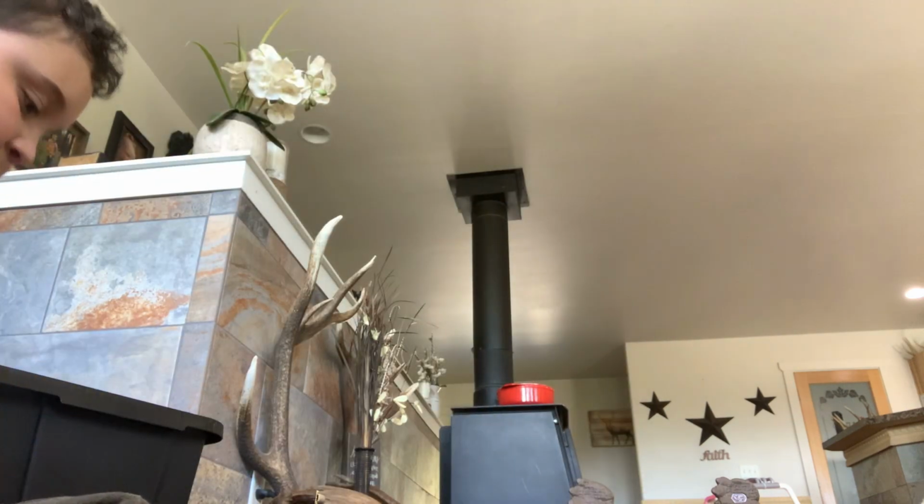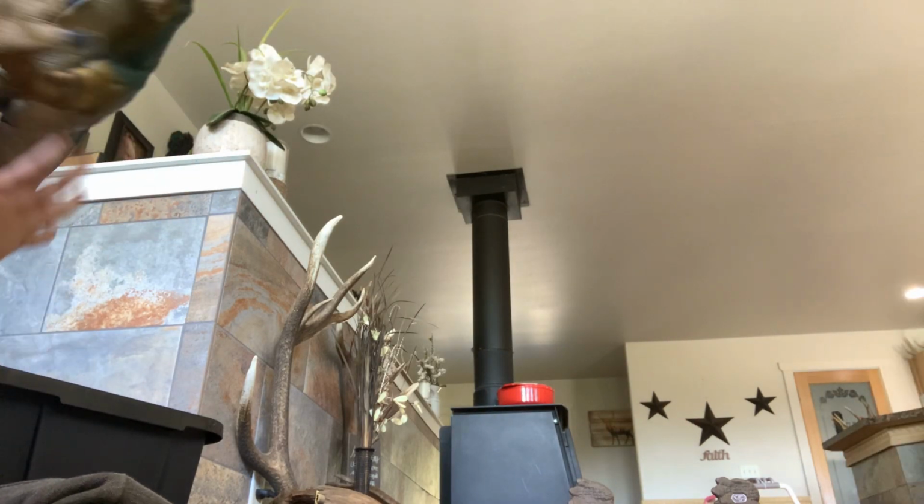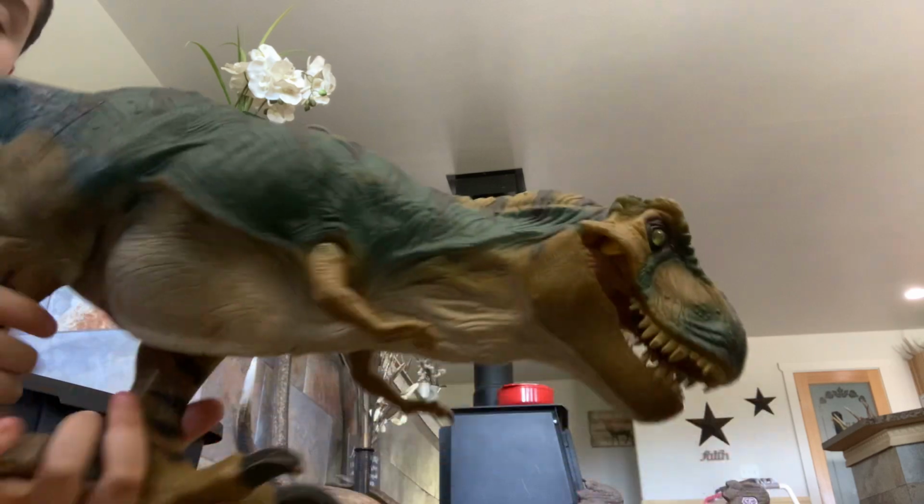Addison, Mom said to put the pillow up. I'm looking at his. Okay, now here's our second review out of the box. We have the Jurassic Park Lost World Tyrannosaurus Rex.